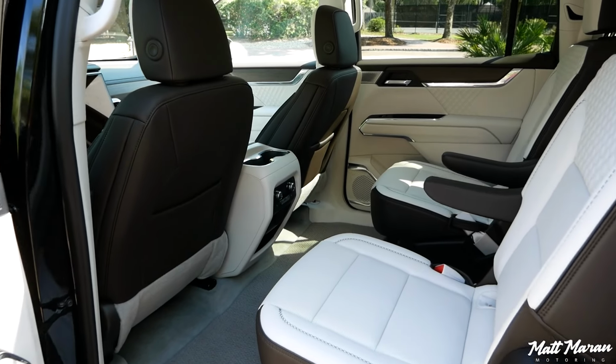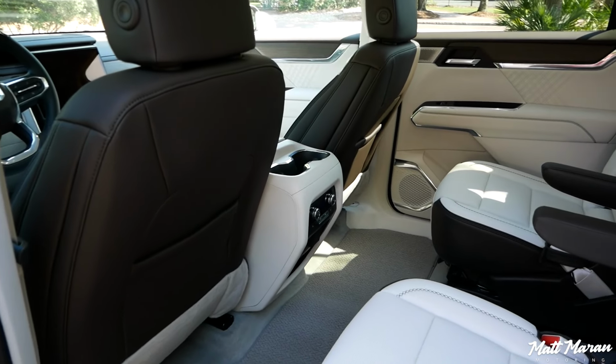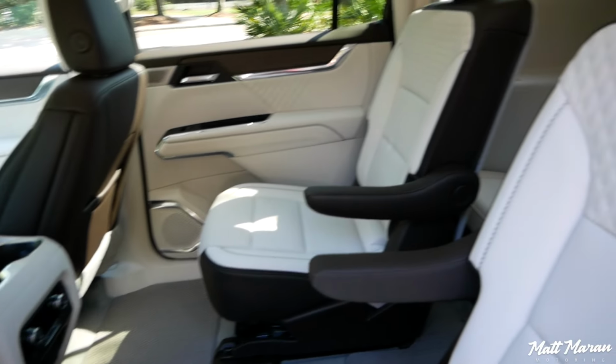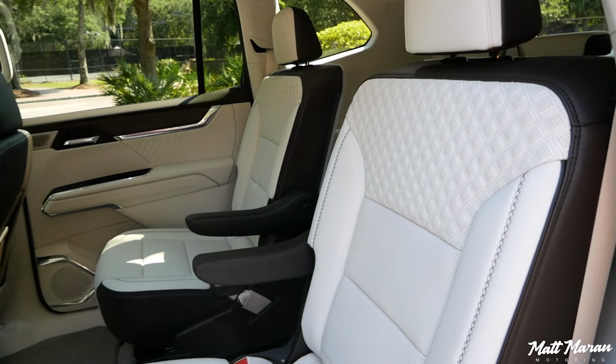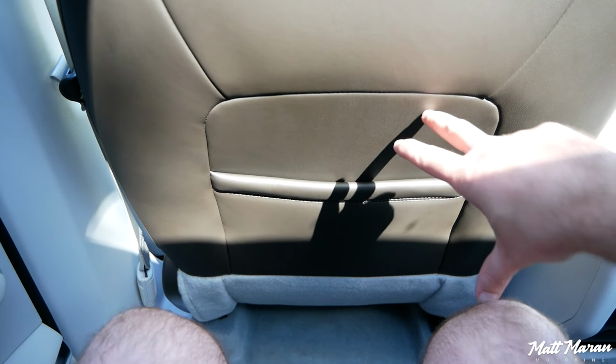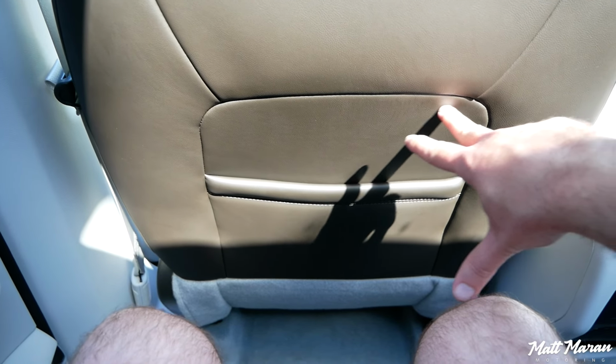Hopping into the second row here in the Acadia, it's a really good amount of space, and with those seats slid all the way back, GMC does claim best in class second row legroom. I have to say that me being 5'9" sitting behind myself, I have a good amount of legroom to spare there.